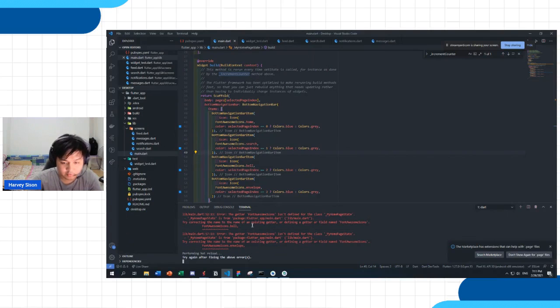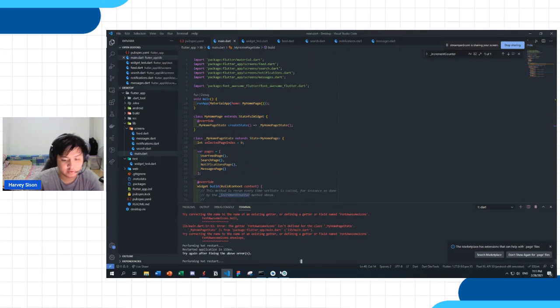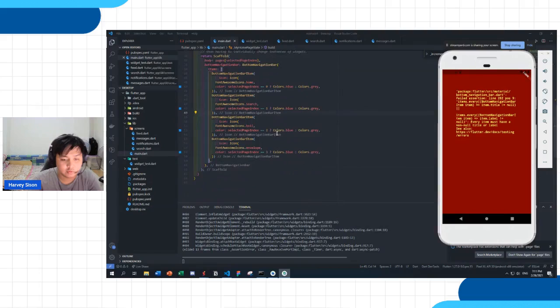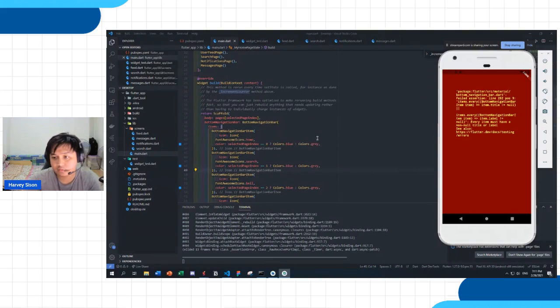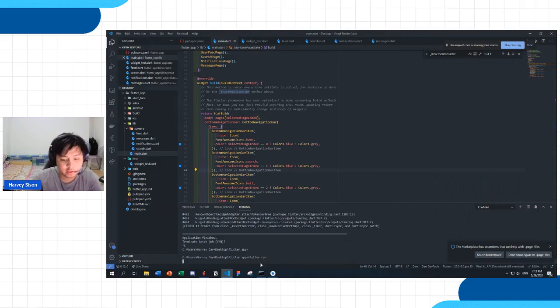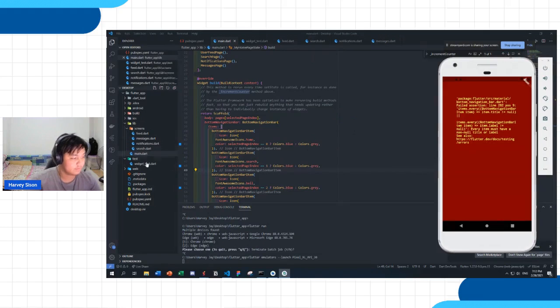Oh, I have an error. It isn't defined. Why isn't it defined? Let me restart it. Okay. So this bottom navigation. Wait, what's weird? Dart line 282. Position 9. Wait. Okay, that's super weird. Oh, it closed. Fudge. Okay. I'm gonna open it again.